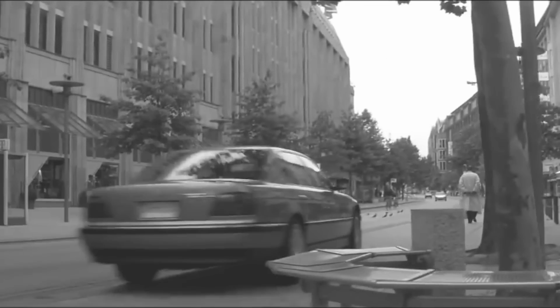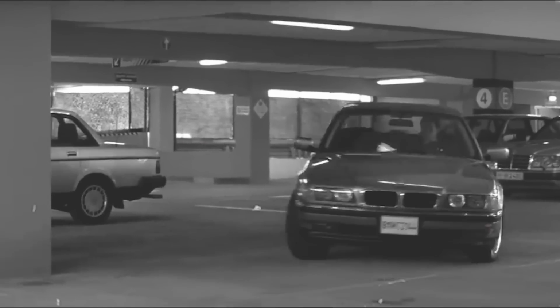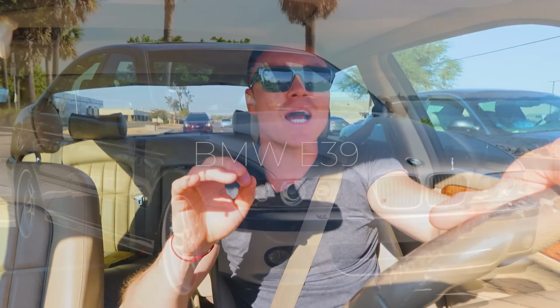I owned one. They had 2 variations here in North America, the 4.4 liter V8, which is the one I had, or they had the insane V12. It's awesome. In Europe, you guys received some smaller engine options, even diesel options, so either way, they're all beautiful. And then another car from that era is the E39 5 Series.